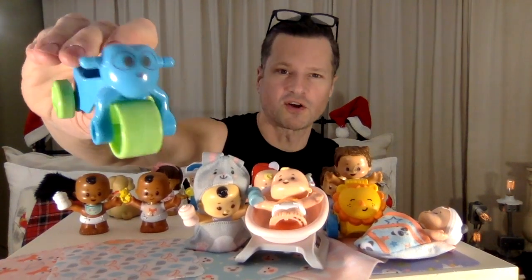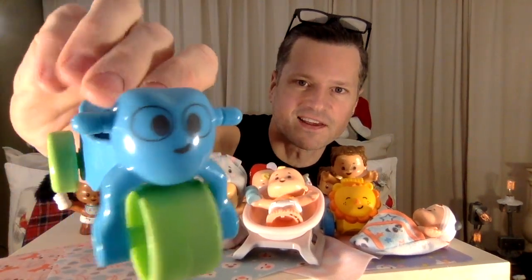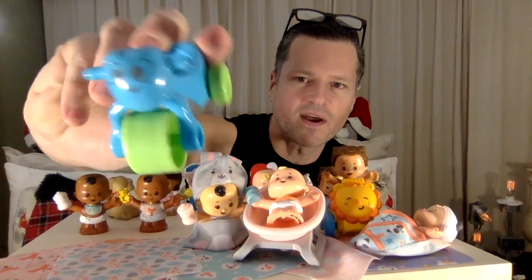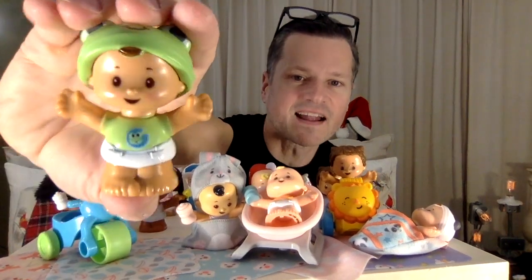These little vehicles are very similar to the little vehicles that used to come with the original Little People too. We've got this tricycle and it's got this really cute funny face on it. And you know what? That's a blue frog. That is what's going on there, because this is the frog set and there's little stars on the wheels. Here we have a little frog.